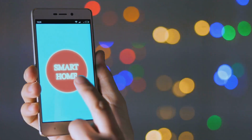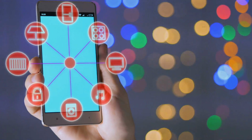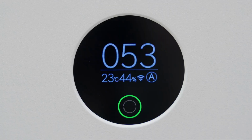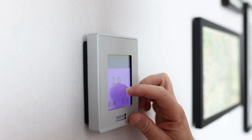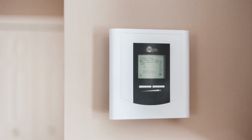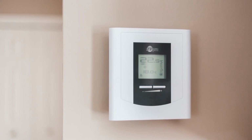Would I recommend it? Absolutely. Even if you don't care about saving a dime, the convenience alone is worth it. Voice control, auto scheduling, remote access, and integrations across every major smart home platform, it's the full package. So, if you're looking for a smart thermostat that actually feels smart, the Nest Learning Thermostat 4th Gen still sets the bar.